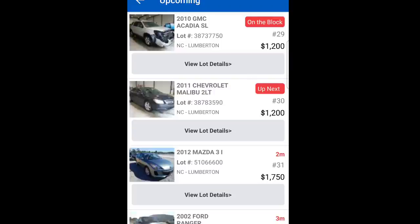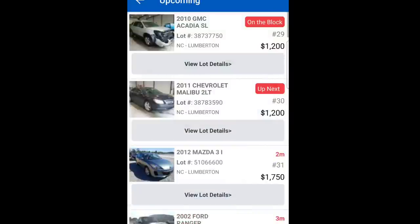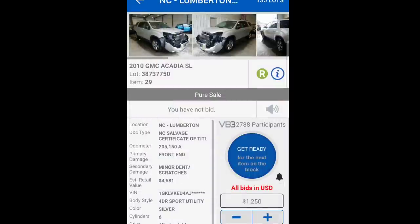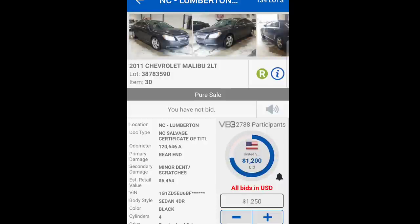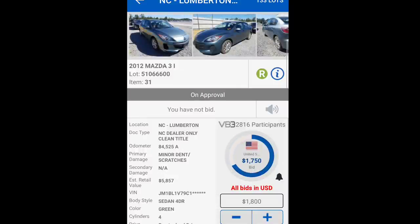There is that Chevy Malibu that we looked at. Sold. And see what it goes for. Yeah, they're going to bid this one up too, probably. I was hoping that maybe some people got hit enough where they didn't have the money this week, and we might be able to get a deal or two. But you just never know now, man.